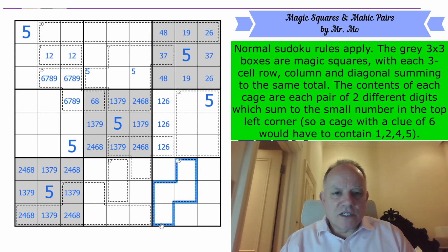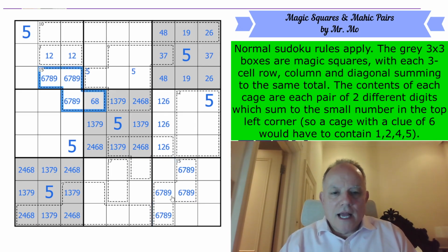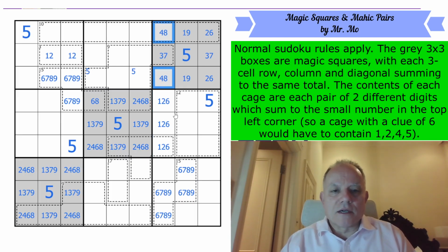And there's probably 2 orientations of this square possible now, but I haven't resolved it. But let's have a look at this 15 cage. 6, 7, 8, 9 again, just like this one was. And now 6 and 8, in fact. There's an 8 in one of those 2 cells. There's a 6 in one of those 3. So they can't be in this column. That's a 7, 9 pair. This is a 6, 8 pair.